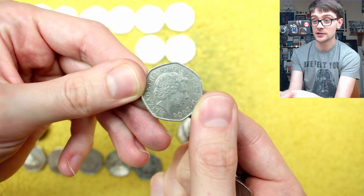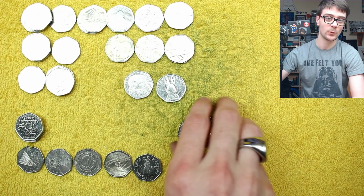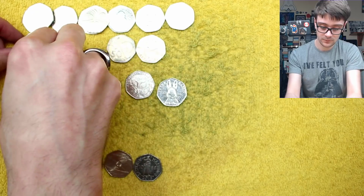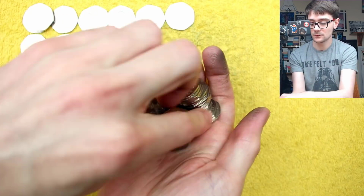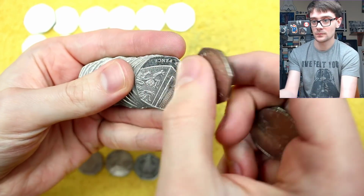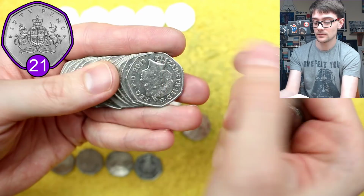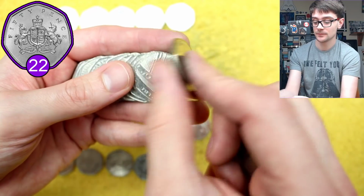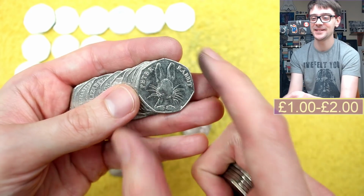There we go. Roger Bannister. Again, a 2019 reissue. Not this one though. That is an original circulating variant. Oh, almost missed it. Another Ironside. And a third Ironside. Wow, hey. Very cool. And there's another 2016 Peter Rabbit. Just checking I haven't picked up the same coins twice. But no, very nice.